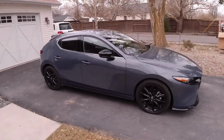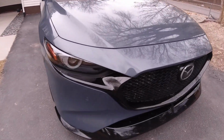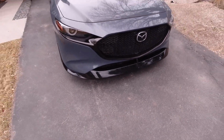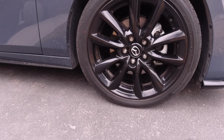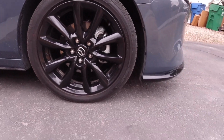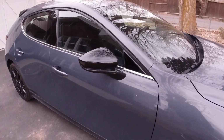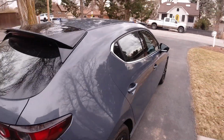First of all, let's just take a look at this design. This one has blacked out features, so you'll notice this grille surround is black. It's got the black chin spoiler down there. Black wheels. These are 18-inch wheels. They are riding on Bridgestone Turanza all-season tires. Black mirror caps. A little bit of chrome trim around the door, around back.